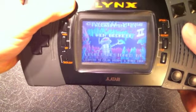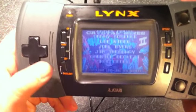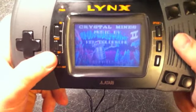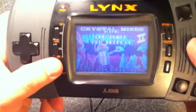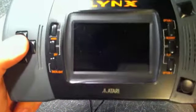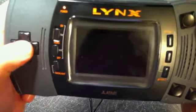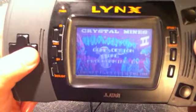It was the brightness. So, we've got it going, and then this was Atari's amazing energy-saving invention. So you're playing your game, and they say you can turn off the backlight at the back to save power and help your batteries last longer. So we turn off the backlight now, and then we can't actually play the game at all. It's in complete darkness. So, yes, well done. With psychic energy, we will now play Crystal Mines 2. So, yeah, dumbasses at Atari.